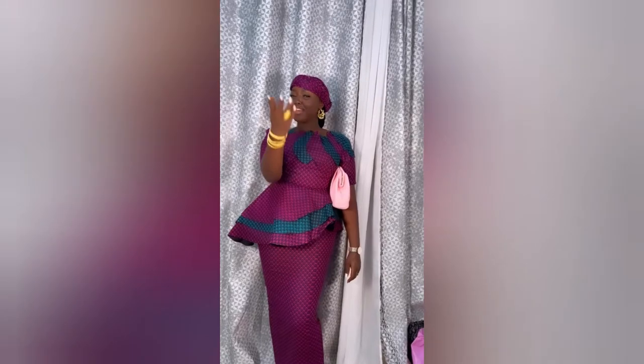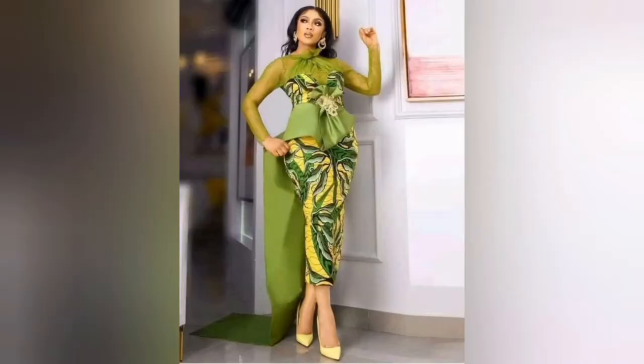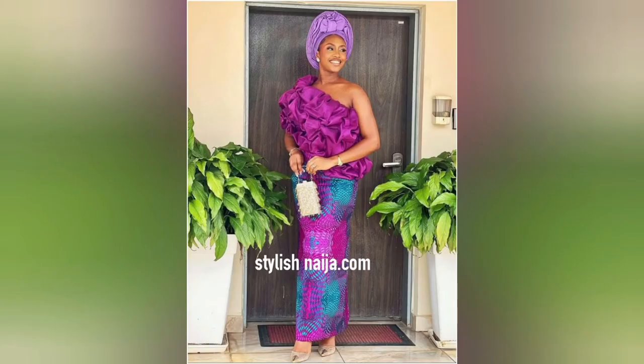I just decided to put the video for those of you who did not see this style yesterday. It's one of the new release skirt and blouse for our mothers, our young sisters. And if you're a lover of Ankara skirt and blouse, that particular one is one of the new releases and it's so beautiful, right? This particular gown, it's so lovely, well detailed.